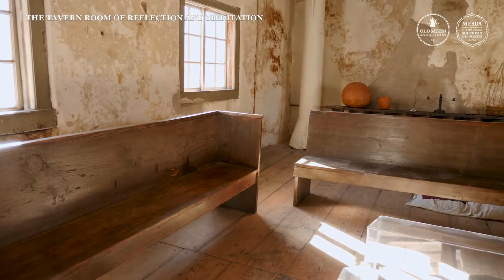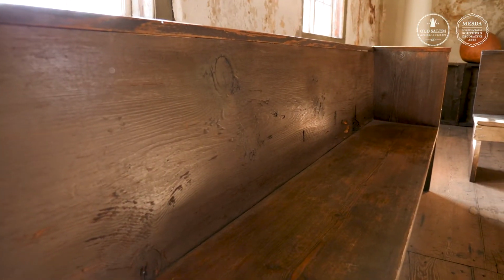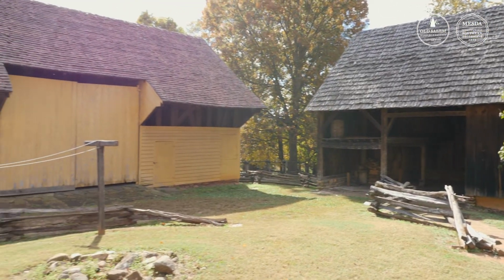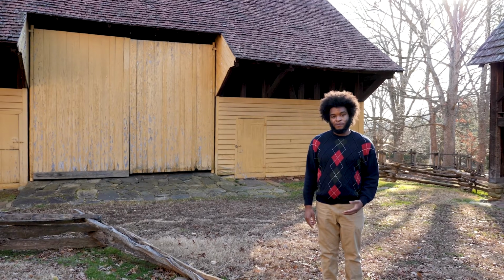That type of unacknowledged labor happened all across this town, with the lives and experiences of these black people covered up by the stories of white Moravians. Recognizing the need to undo those wrongs, Old Salem began researching and highlighting those experiences in an effort that would come to be known as the Hidden Town Project. Let's go to the tavern barn. I'll show you an example.